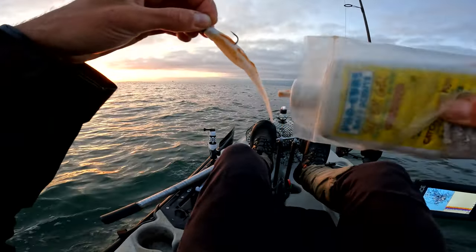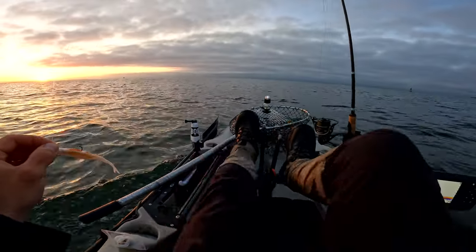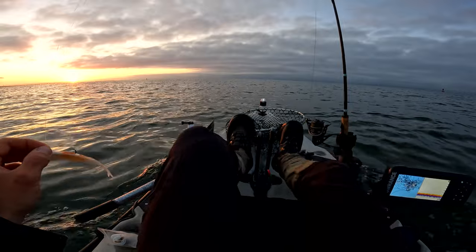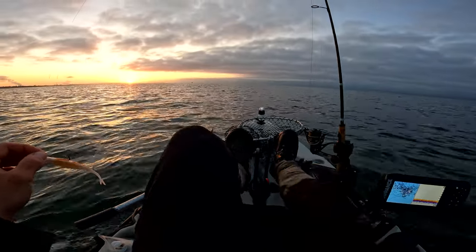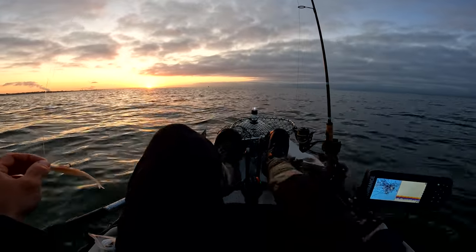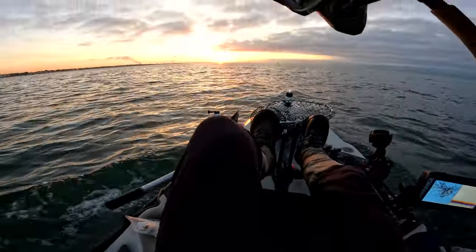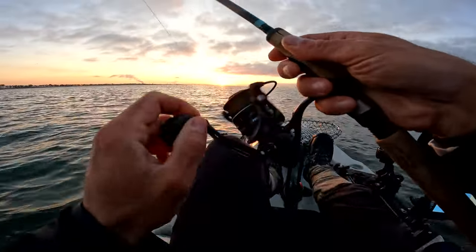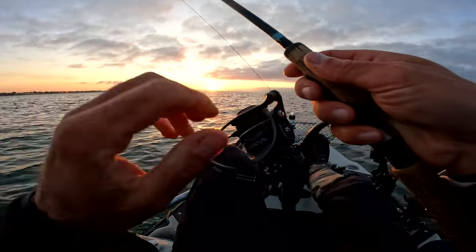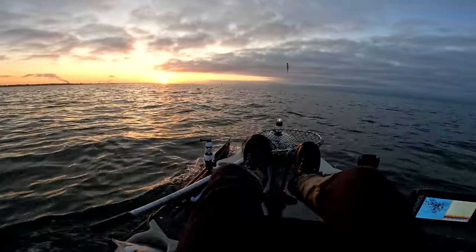Try throwing some Pro Cure on here. That flutter spoon kind of hurts my arm, to be honest with you. Hurts my shoulder. I need to stand up and do it. It's also sort of boring. It's pretty boring using that flutter spoon. So let's try throwing the zoom fluke at him. It might be a weak fish, and I was throwing too big of a lure at him.